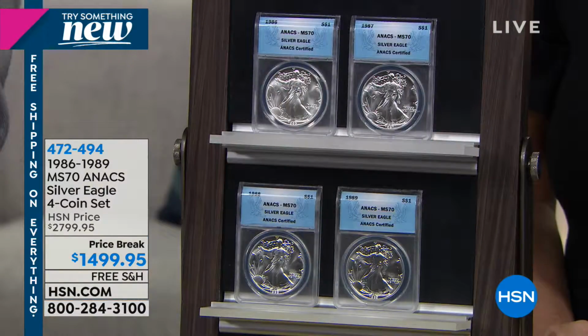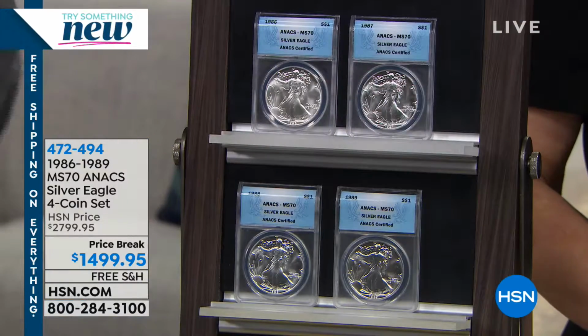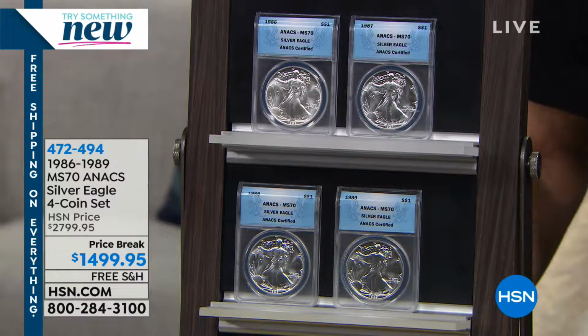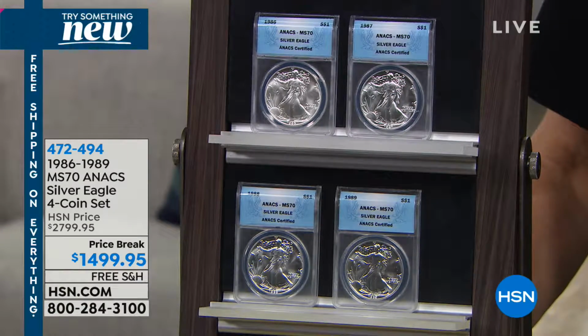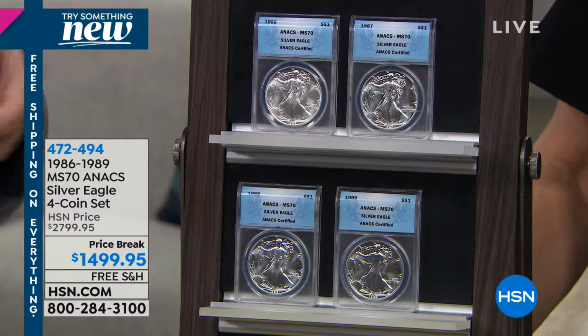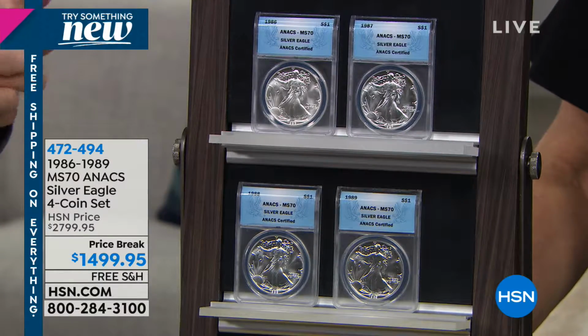This is a special set. We talk about Mint State 70s. We talk about how hard it is to get coins, particularly earlier coins, because the United States government didn't take particular care in early years. As a matter of fact, in 1986, 87, 88, nobody certified American Silver Eagles back then. The very first person to ever certify American Silver Eagles was me. I did it in 1999 when I started certifying. And people in the industry made fun of me. Why were they not certified?